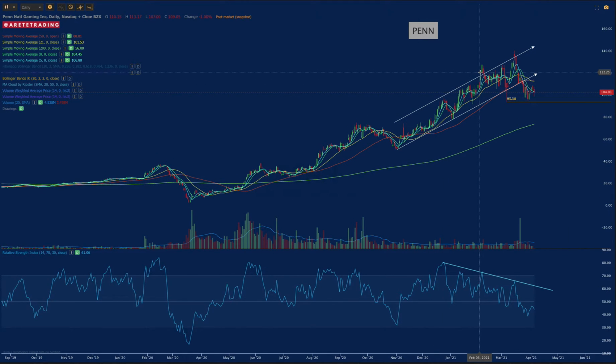Like, every time I'm breaking above the upper trend line, what happens? It rejects. I mean, this was added to the S&P. This is a classic add to the S&P, sell the stock move. What do you do now? Look, I have the 50 right below, which means institutions are not buying it. The 21 is crossing the 50 to the downside, and I'm retesting the 95 lows. And my RSI is rolling. It's very hard to go near this right now.